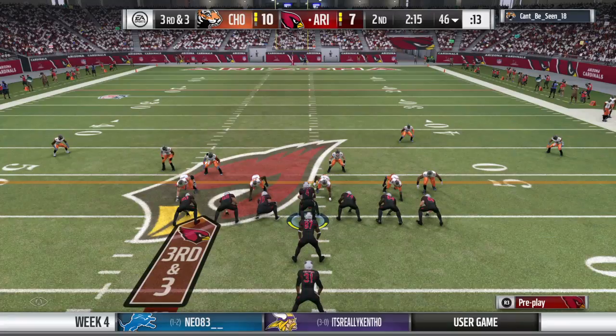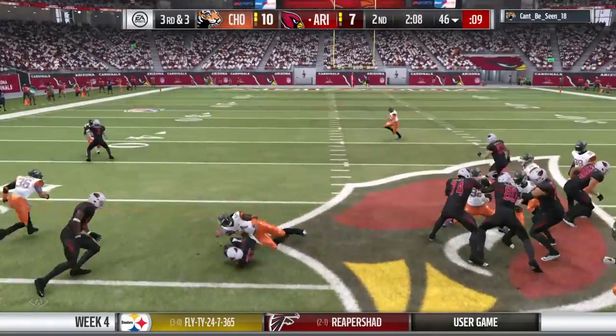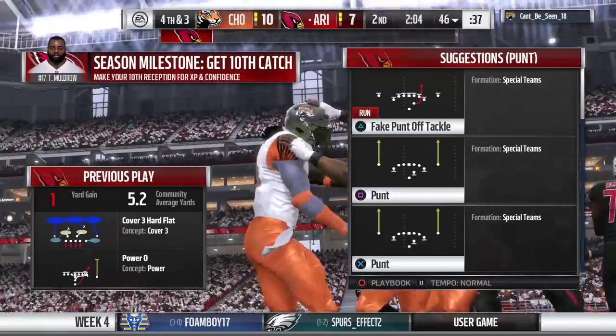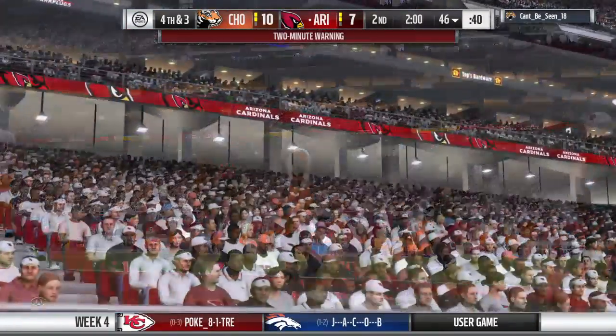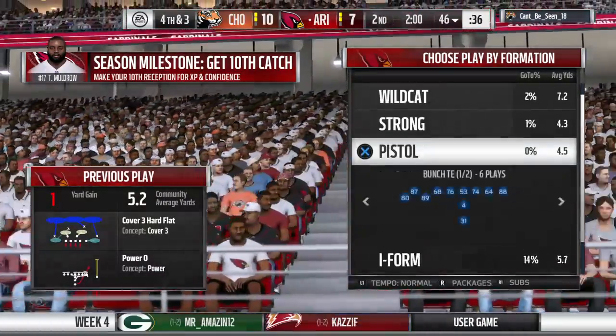Here we go. Green 39. Green 39. They'll try and run for it. Here's Johnson. Only a yard on the pickup there, and it's going to leave him with a 4th down. 2 minutes remain here in the first half. More from the desert after this.